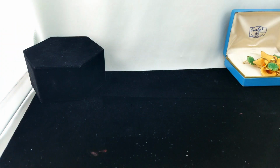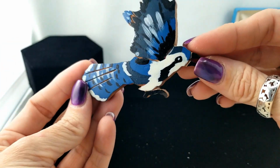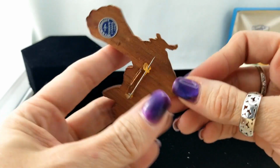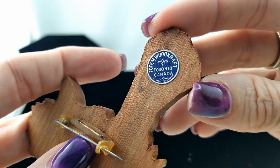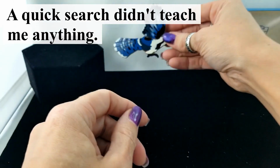Now this is the first thing I see, and I kind of love it. It's a Blue Jay brooch on wood. It says Totem Woodcraft, Toronto, Ontario. And I don't know anything about that. Maybe we can find something out.